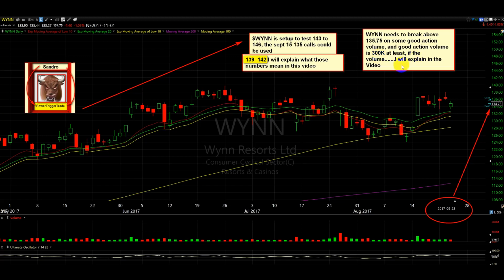So if the volume is not there, we can watch for some basing of 130, 135.75 and look for power towards 136. We'll see the action. I will post if this confirms or not. This is something that could confirm today.